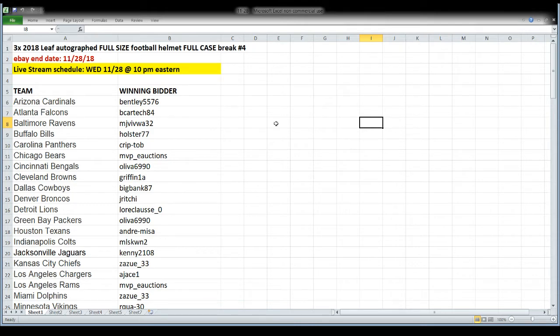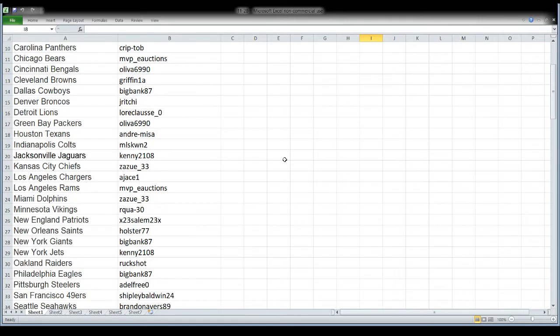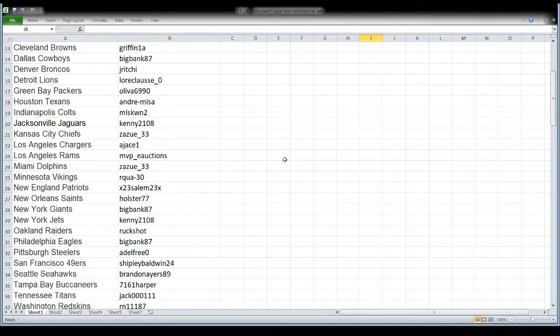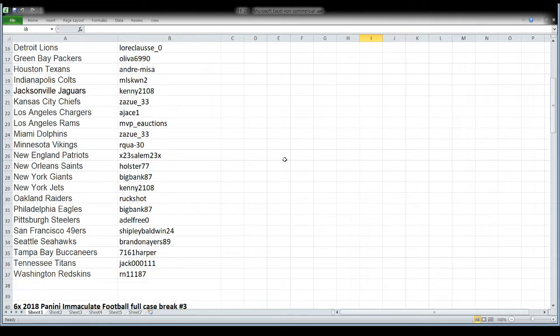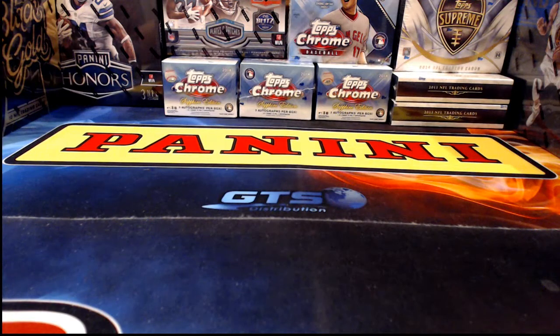Team names are on the left-hand side. Your name is across from your team if you are the winning bidder. And, of course, a new spreadsheet will go up before each break. So if you happen to be in Immaculate or in High Tech, both of those breaks are coming up. You'll get a chance to see your name up there as soon as we get to your specific product.